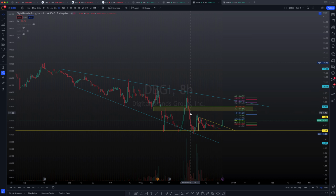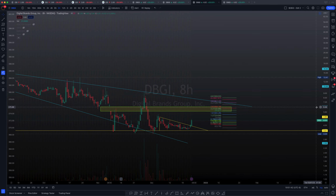capitulation from the 4th iteration. It didn't even break out of it. It just sold straight off and came back down to test the support once again. So in this case, we are setting up a few things that are leading me to believe that the upside continuation is absolute.